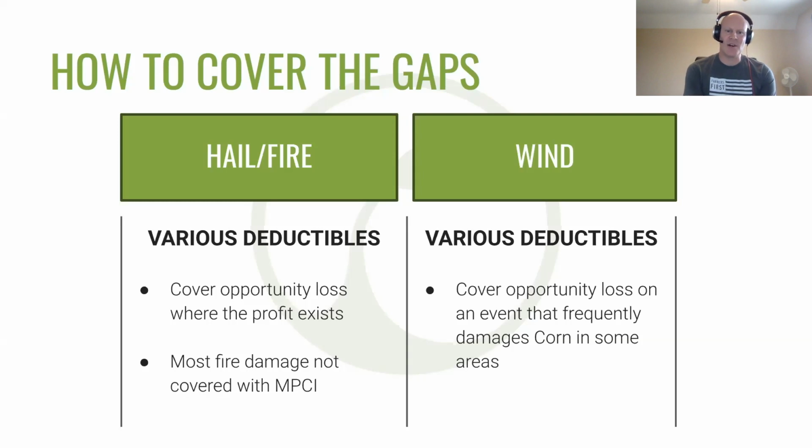Most of the fire damage also is not covered with a multi-peril policy. If it's a wildfire and RMA determines it's a wildfire, it could be covered under multi-peril, but I wouldn't want to count on that. Then when it comes to wind on corn, we can add an endorsement to most hail policies. Again, that depends on company by company, state by state, as far as what your options look like. Again, there are various deductibles on wind, just like there are on hail. We look at it as covering an opportunity loss on something that happens pretty frequently in some areas.